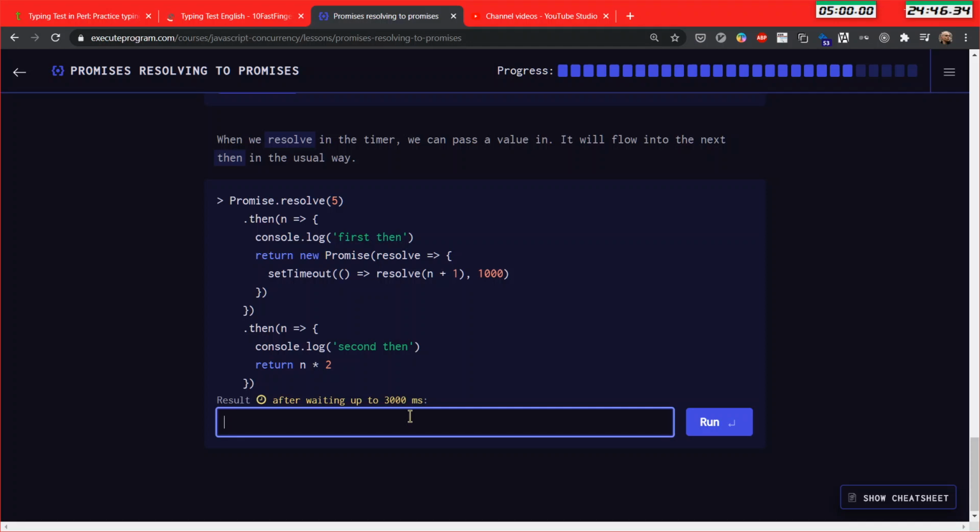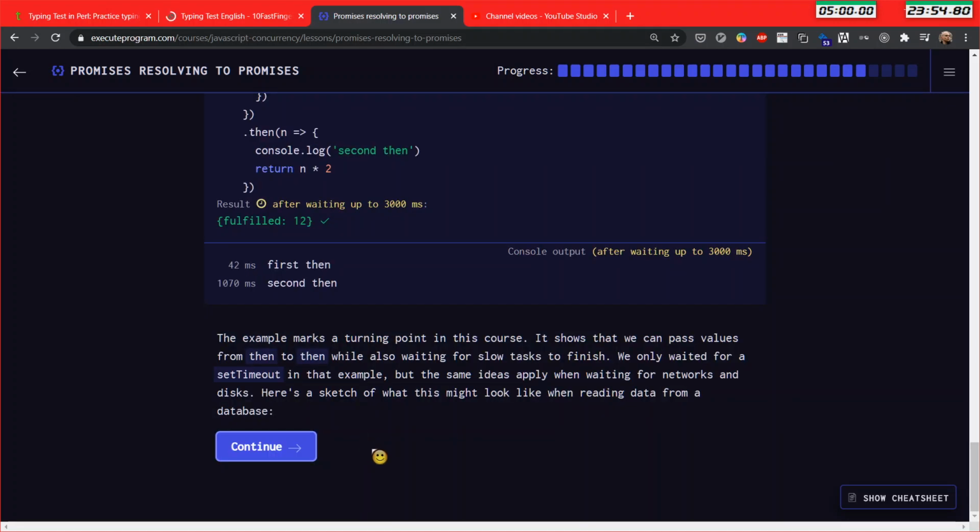So then, on the next line we have a dot then. It takes the n first, then we have new Promise, resolve, setTimeout. After a second, it will return 6, and we will have six times 2, so it will go first then, second then, but they are asking about the returning type, right? So we will get fulfilled and 12, I think. Yep.